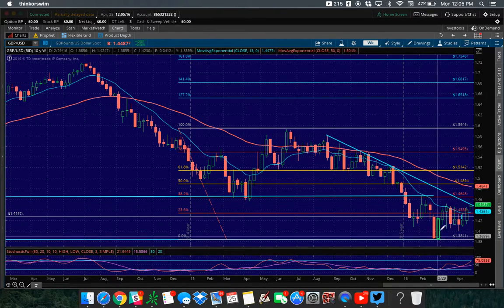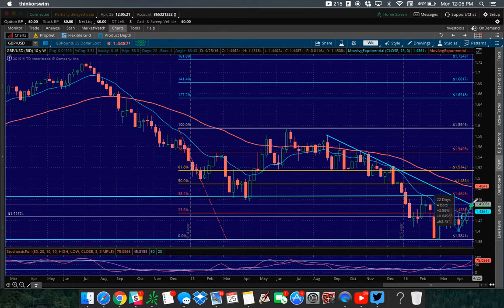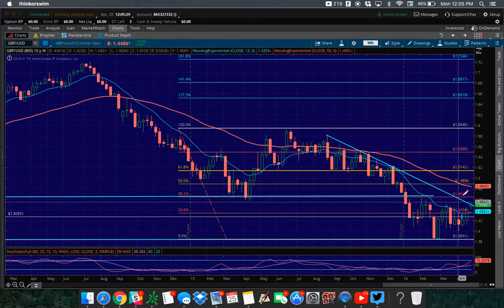So you do have your runs in the market, and right now we're on a run, we're on a rip, right? And the GBP for the past 3 weeks has moved right around 500 pips, and it seems like we're about to break the trendline. We could buy the GBP back up into the highs of the low $1.47s, high $1.46s. Okay, so that's what I'll be potentially looking to do.